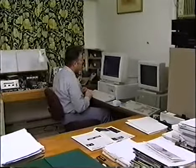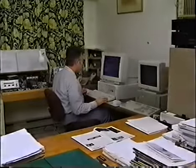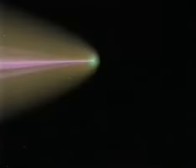Paul's project would complement the images the rest of the group hoped to take. Paul concentrating on details near the nucleus, and Peter taking wider shots of changes in the tail.